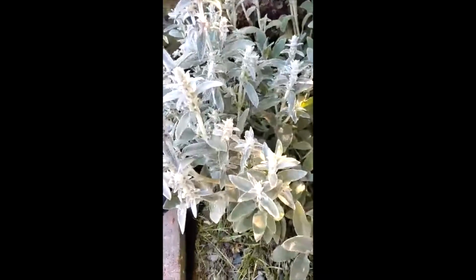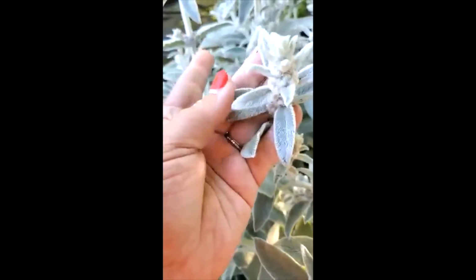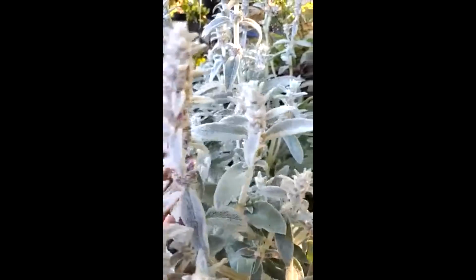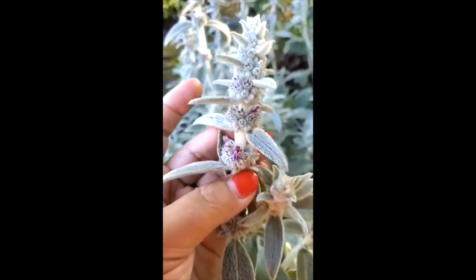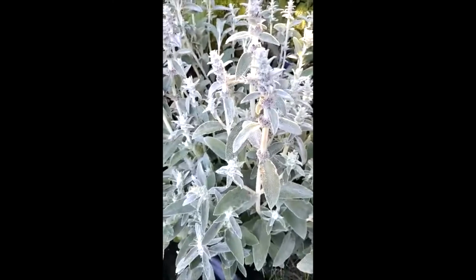Fuzzy plants. Very whimsical, I think anyway. These guys are lamb's ears, kind of a garden workhorse. Super fuzzy, super soft. I love them, and so does my little boy. They have little purple flowers, as you can see. They're just starting now. Super easy to grow. They're good for hot, dry, poor soil. Yeah, they're a really fun plant.